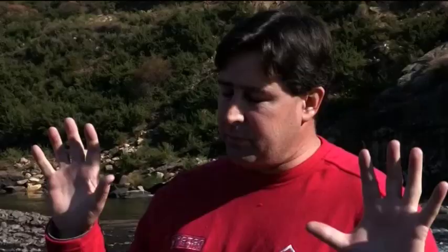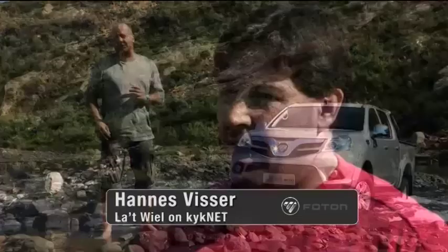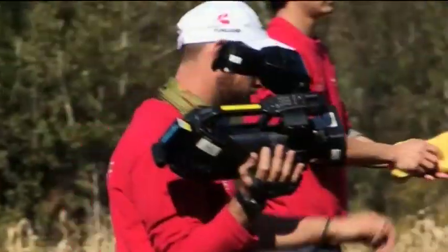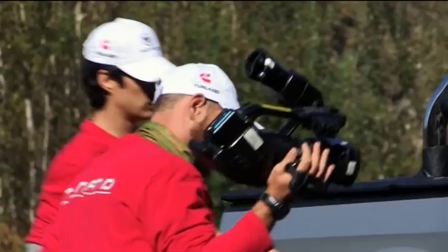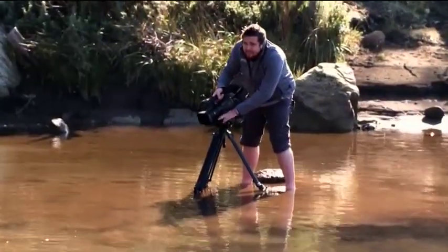Then we have two media people, one from a magazine and one from a TV show, and they're here to shoot their story, which is going to be interesting for us to see how they interpret what we will do over these next few days. We're then going to be shooting a documentary, and then from all the filming we will put together an amazing 30-second TV commercial that we will use for flighting in South Africa to promote the Foton Tunland when we launch.